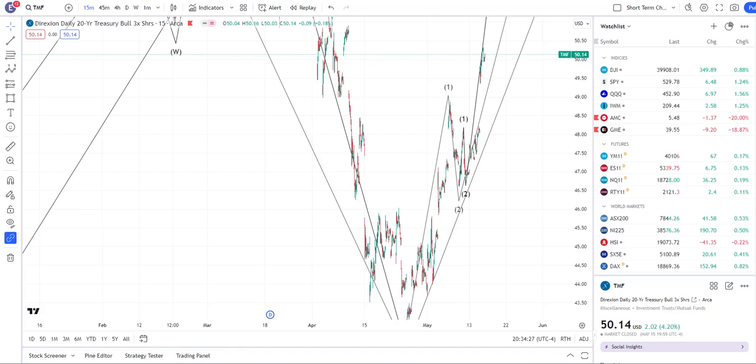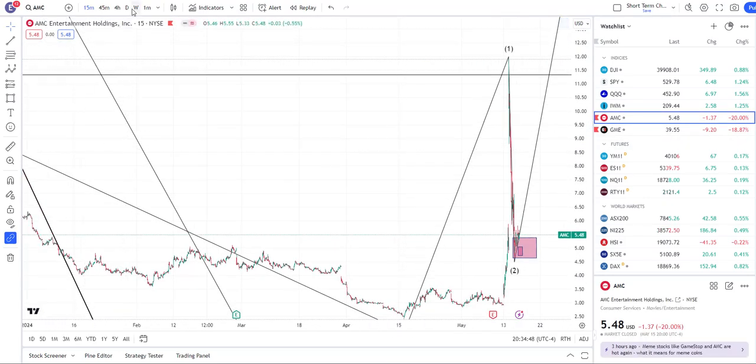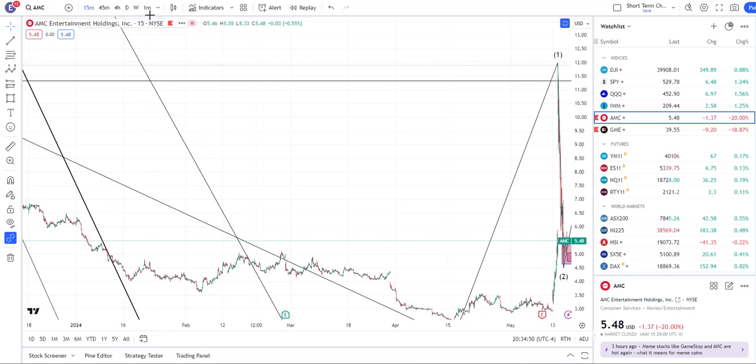So this update, we'll cover just AMC and GameStop. I'll start doing some special videos on these two stocks as we have now ended the cycle since 2001. It could be entering into a new bull market in these symbols that are very popular. So let's start with AMC.